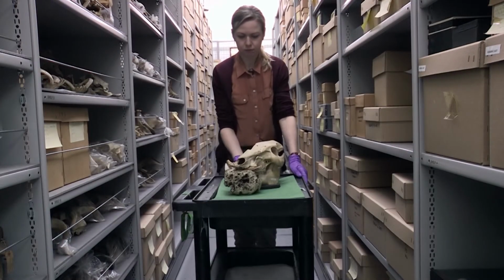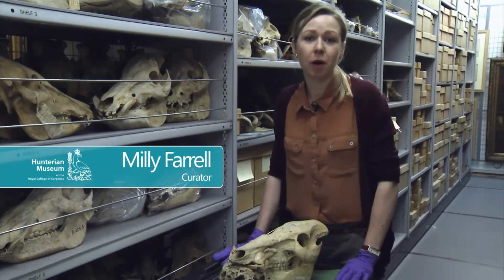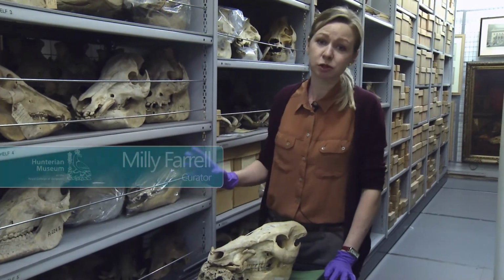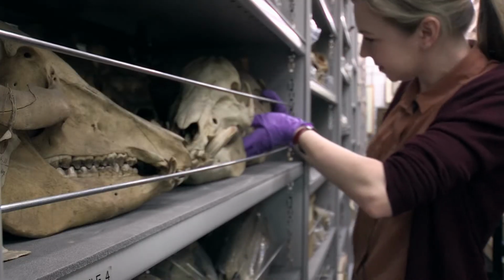Hello, I'm Millie and I'm the curator in the museum's department, and at the moment I'm just getting ready for our next big temporary exhibition. So we're standing in one of our main museum stores, as you can see, and I'm just getting some of the specimens ready to go on display.